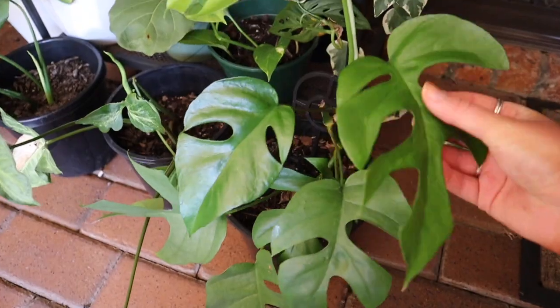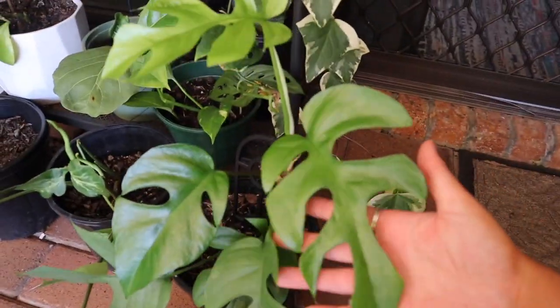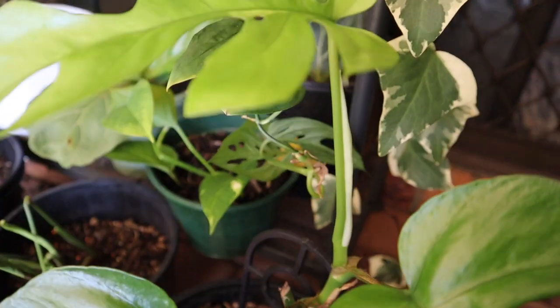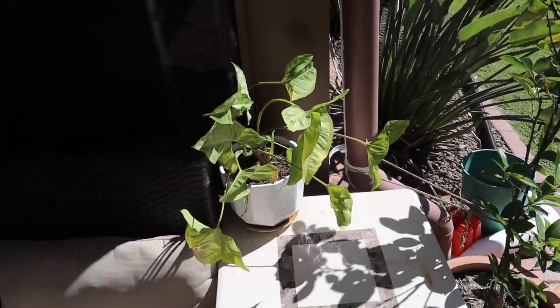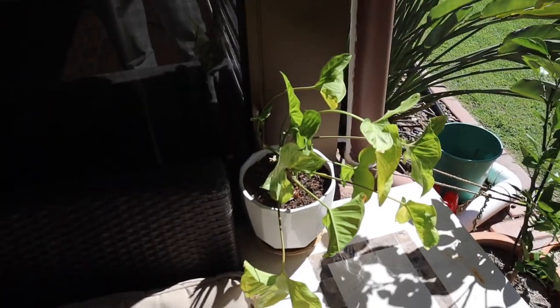But yeah, how cool are these leaves? It's kind of like a Swiss cheese in a way. I thought that this was a type of Swiss cheese when I first got it. Pretty cool. It's got a new shoot coming up as well. This is like the main arrowhead vine that I get my propagations from, and as you can see, it's in the sun and she's fine. She loves it. So they're very adaptable to whatever you're doing.